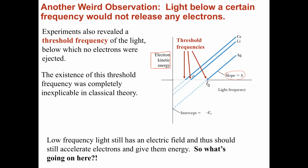So, things we need to explain. Why is this linear? Why do these threshold frequencies exist above 0? Why do low frequencies not eject any electrons, even if we wait a long time? So that's our goal for today.